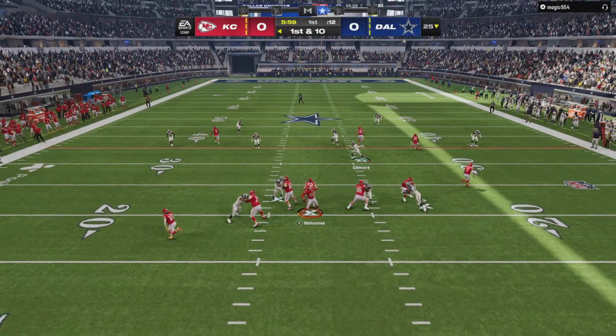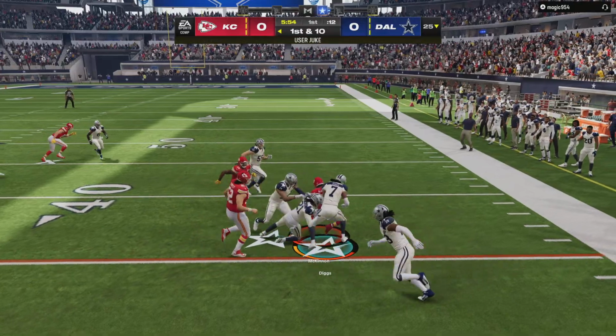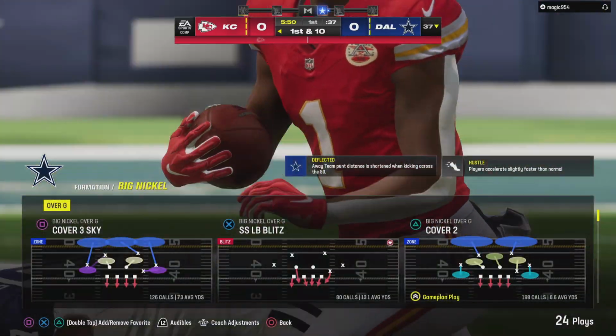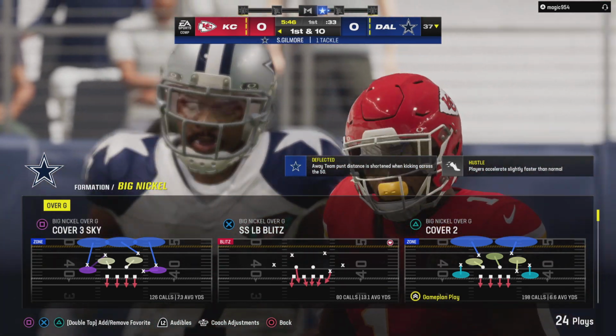First play, Mahomes looking to throw it. A dump down to McKinnon. And he's taken down, but able to slip across the 35. 12 yards on the gain. A great start for this offense. Nice little nifty play for him there.